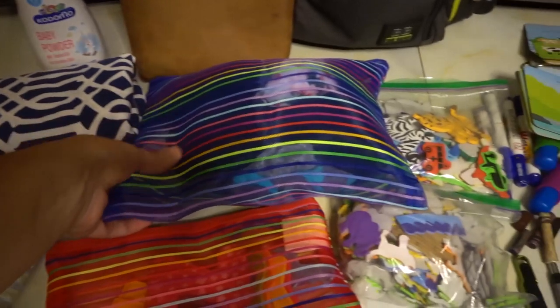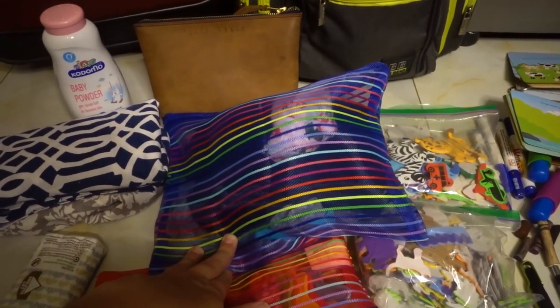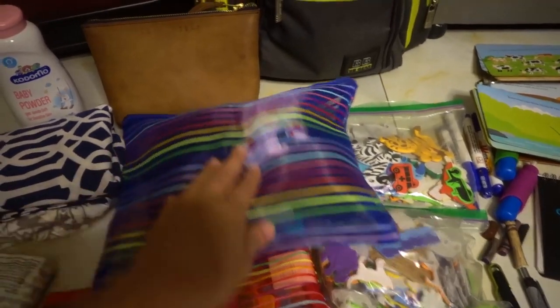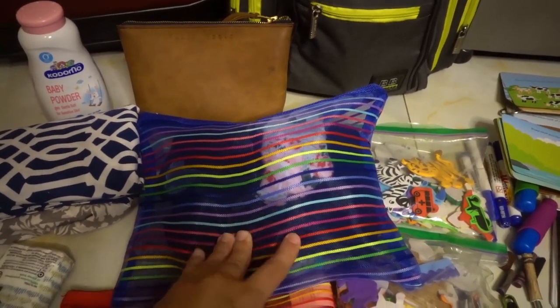Okay, this bag here, when we go to the airport, it's really warm here in Cambodia, so we just wear t-shirts. And then this bag, I have like t-shirts that have like long sleeves. One for me, the 9-month-old, and the 2-year-old, and then three pairs of socks, one for each of us also. And then my husband will have a bag like this for himself and the twins.